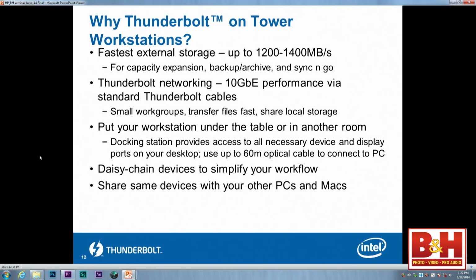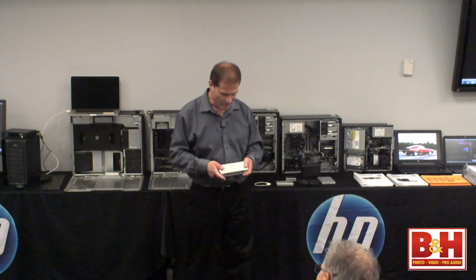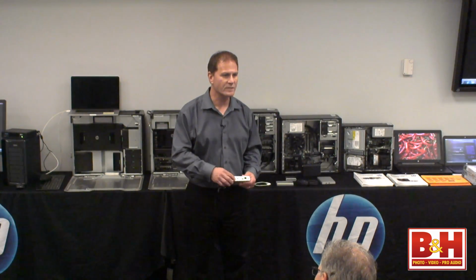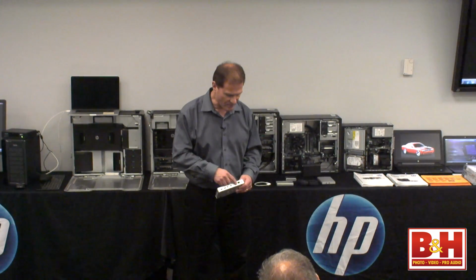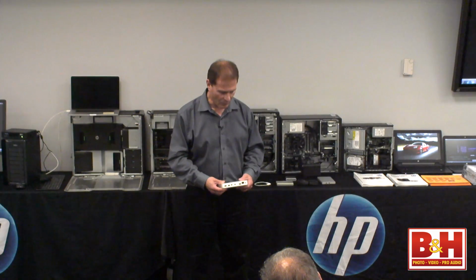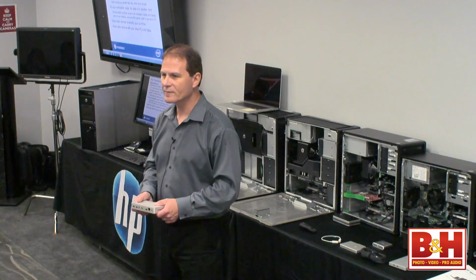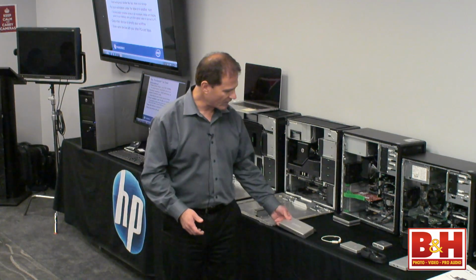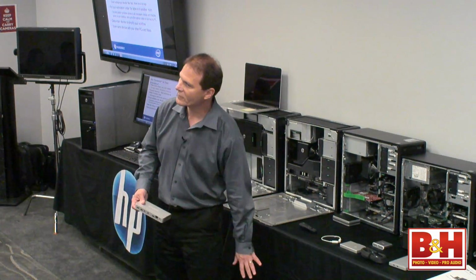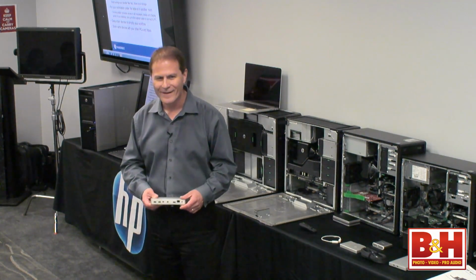So this one's interesting. It's taking that docking capability that I talked about, and this, by the way, is a CalDigit dock that has 2 Thunderbolt ports, 3 USB 3 ports, HDMI, Gigabit Ethernet, and audio. And so with a single cable, you can get everything you need on your desktop. So you could now have this sitting on your desktop and have your tower workstation underneath the table. You never have to go underneath to plug in and out your USB devices or whatever.